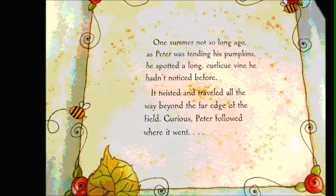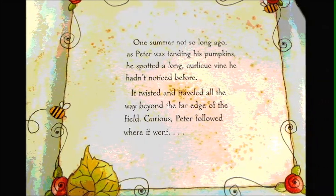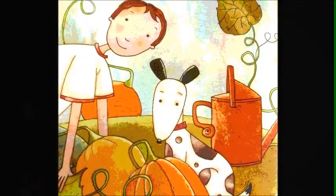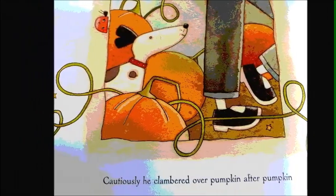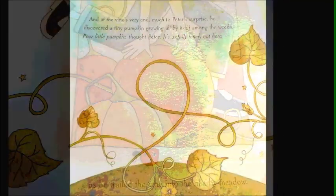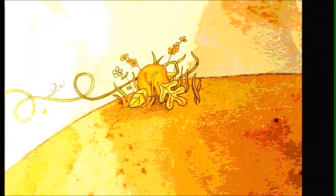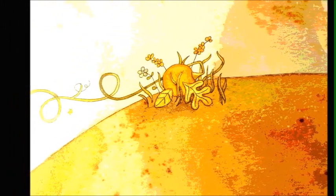One summer, not so long ago, as Peter was tending his pumpkins, he spotted a long, curly-Q vine he hadn't noticed before. It twisted and traveled all the way beyond the far edge of the field. Curious, Peter followed where it went. Cautiously, he clambered over pumpkin after pumpkin as he trailed the vine into the nearby meadow. And at the vine's very end, much to Peter's surprise, he discovered a tiny pumpkin growing all by itself among the weeds. Poor little pumpkin, thought Peter. It's awfully lonely out here.